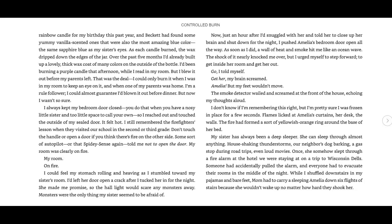I always kept my bedroom door closed. You do that when you have a nosy little sister and too little space to call your own. So I reached out and touched the outside of my sealed door. It felt hot. I still remembered the firefighters' lesson when they visited our school in the 2nd or 3rd grade. Don't touch the handle or open a door if you think there's fire on the other side. Some sort of autopilot, or that spidey sense again, told me not to open the door. My room was clearly on fire. My room. On fire. I could feel my stomach rolling and heaving as I stumbled toward my sister's room.